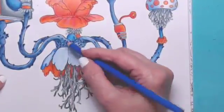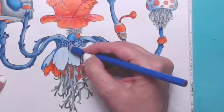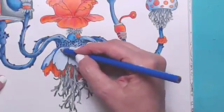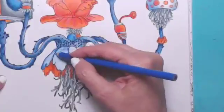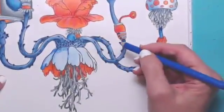And I'll try to catch them. I know, isn't it pretty together, Barb? The blue and the orange? I know. Light layers. I got to kind of remember that while I'm talking.